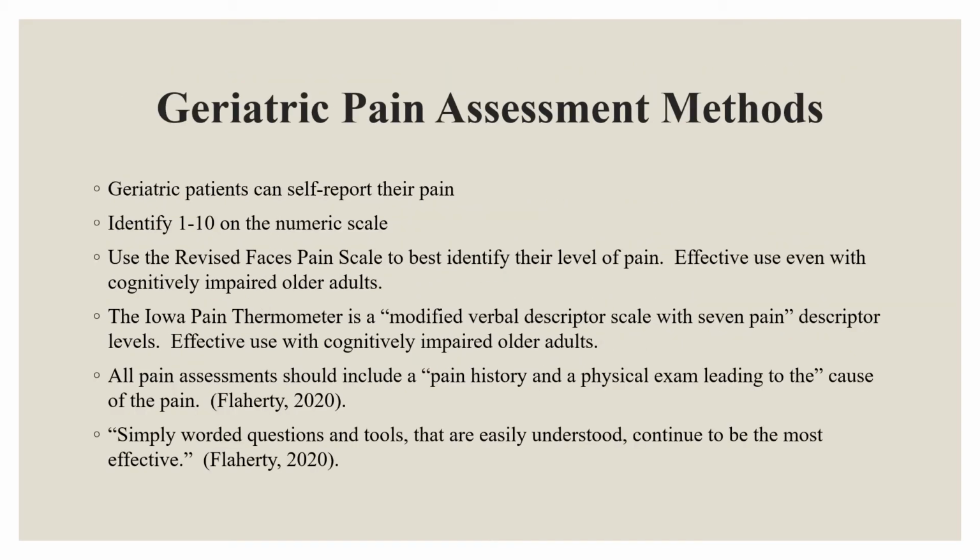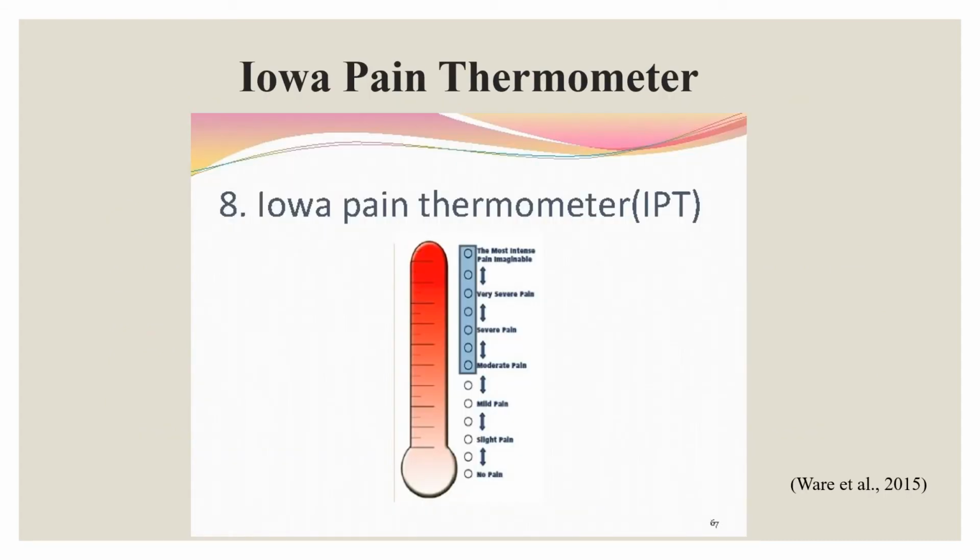For more mature clients who may be suffering from dementia, tools such as the revised FACES pain scale and the Iowa pain thermometer are easy tools to let those clients express their level of pain. The Iowa pain thermometer allows even impaired patients to easily point out the level of pain that they're feeling.